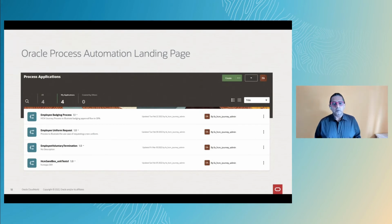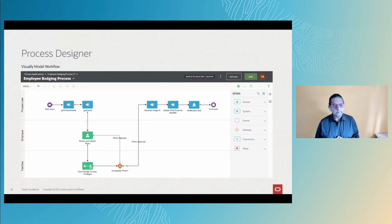So here we are looking at the process automation landing page that lists all of the applications within the instance. We're going to look at the employee badging process. That's the focus for our walkthrough. And we see a list of all the artifacts that make up the employee badging application. To start with, here's the process designer that I talked about. This is the core of the overall process automation solution that gives you the ability to visually model the workflow.